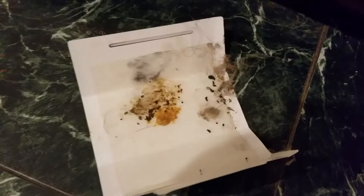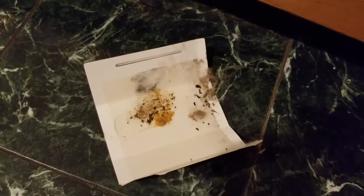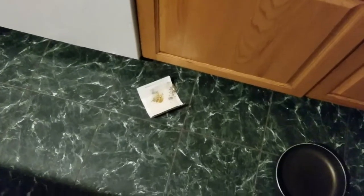We put the trap up here, and it's down here on the ground, and you can see there's poop in there, and a little fur, and there's a pan on the ground. I guess he knocked the pan down, struggling on the way down. This guy is tough.